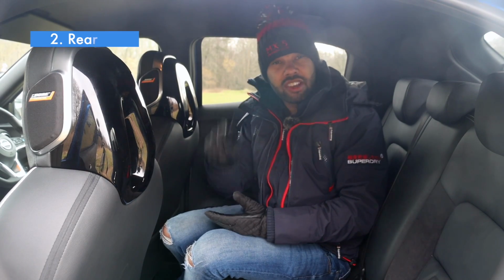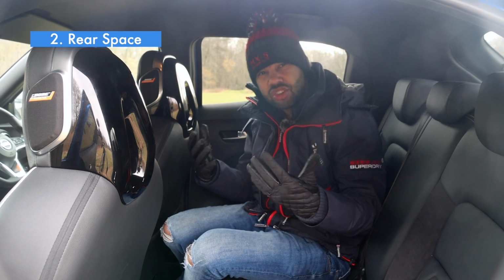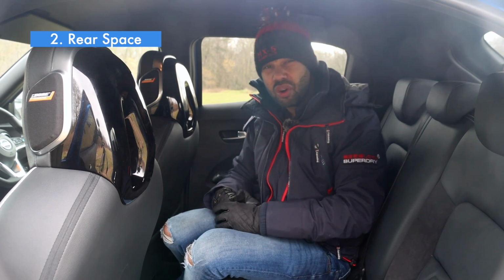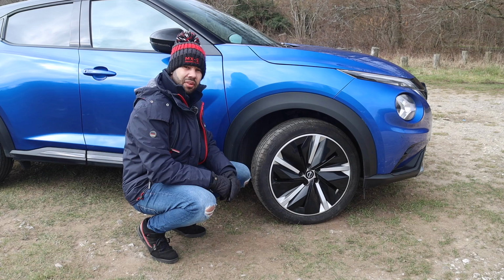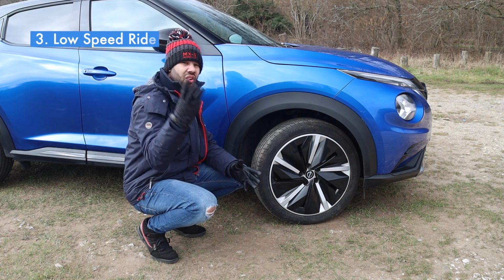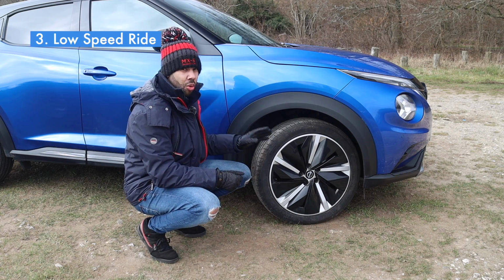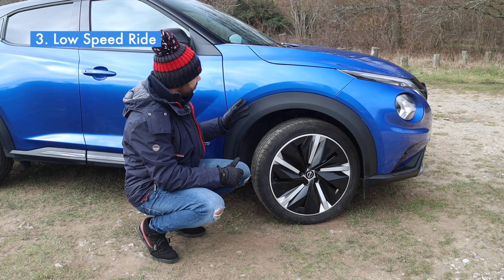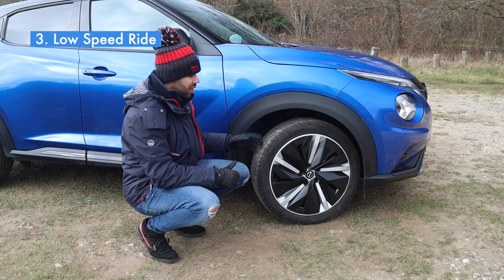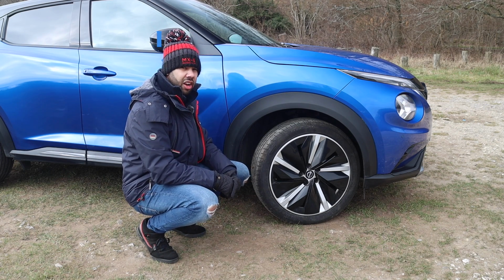Number 2, rear space. Like the standard car, the Juke Hybrid isn't exactly gargantuan when it comes to space in the rear, so if you're a taller person, yeah, you'll want to shotgun the front passenger seat. Number 3, the ride. Nissan, in its wisdom, has decided to fit the Tekna Plus with 19 inch alloys, which I think for a car of this size is simply overkill. Yes, they may look good, but the low speed ride leaves a lot to be desired.